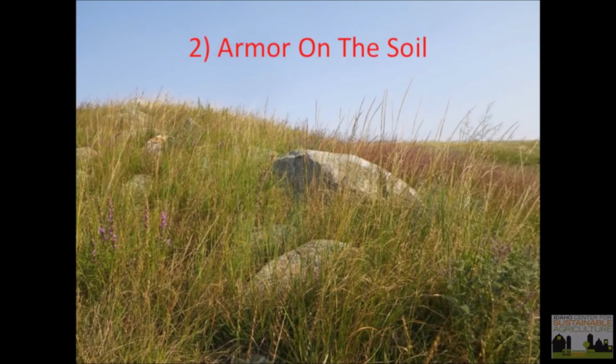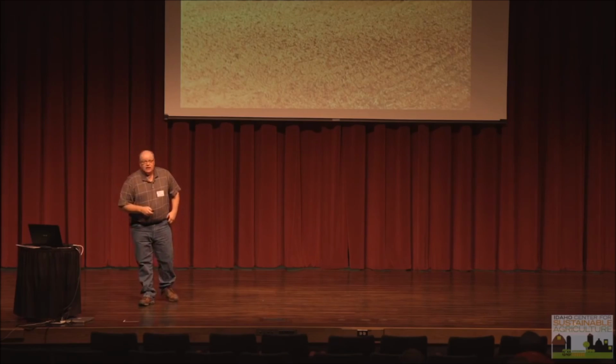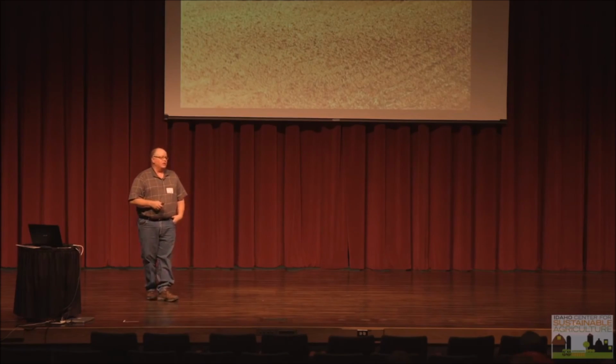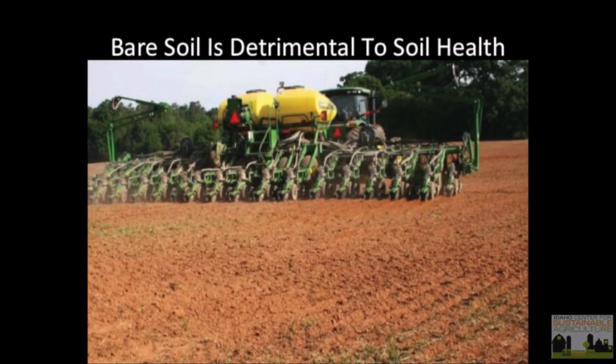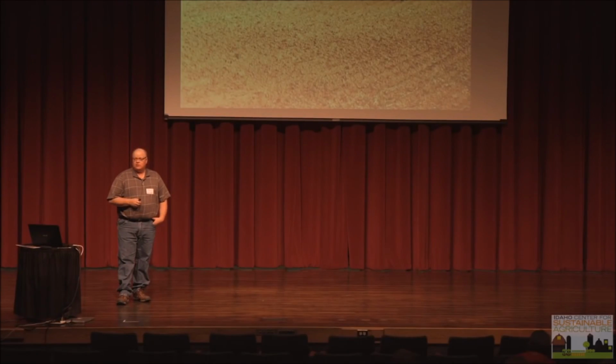Okay, the second principle of a healthy soil is armor on the soil surface. Look at perennial native range, always covered all the time. Bare soil is a detriment to soil health. I think back to my father-in-law telling me the more you work the soil, the better it is. That is not the way nature works. Where in nature do you find bare soil? Only where there was a catastrophic event or where man imposed his will on it.